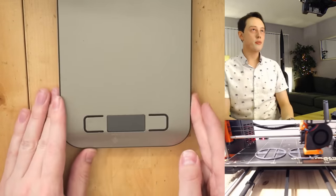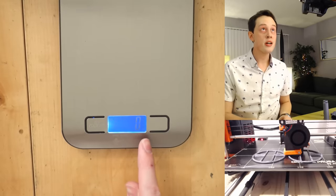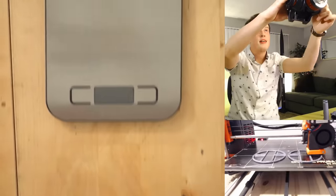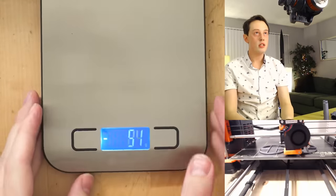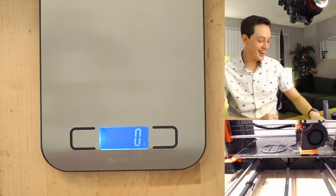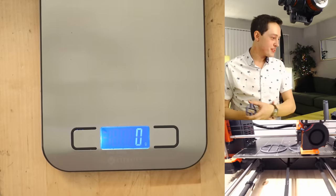So this scale will show us how heavy in grams each one of these things are. Oh, wow, that angle is terrible for the application here. This should be better. Okay. Does that look good? Let's see. Did Joey B prepare enough for this stream?